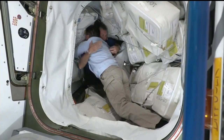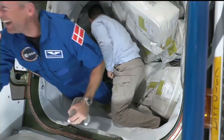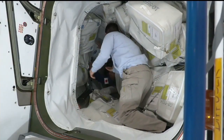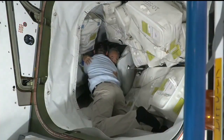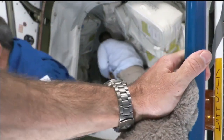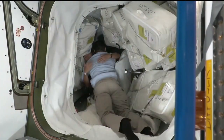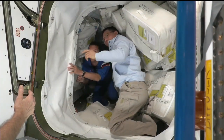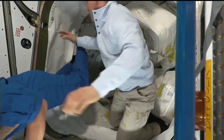And first through the hatch is the commander of Crew 7, Jasmine Mogbelli, her first time on board the International Space Station. Next up we have Andy Mogensen, ESA astronaut. This is his second space flight. And coming through the hatch now is JAXA astronaut Satoshi Furukawa. This is his second mission to space as well. And next through the hatch is Konstantin Borisov of Roscosmos, his first time on board the International Space Station as well. And with that, Crew 7 is successfully on board the International Space Station, their home for the next 6 months.